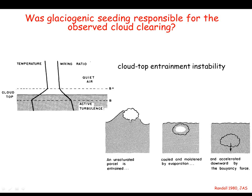And then when an unsaturated parcel is entrained into the cloud from aloft because of some disturbance, for instance a downwash from an aircraft, it cools rapidly by the evaporation of the cloud droplets. That's an entrainment process. This cooling can be sufficient for the parcel to be negatively buoyant, and then it can be accelerated further downward, drawing the dry air from aloft with it and opening the cloud. This is an instability that is important also in the maintenance of marine stratus over subtropical oceans.